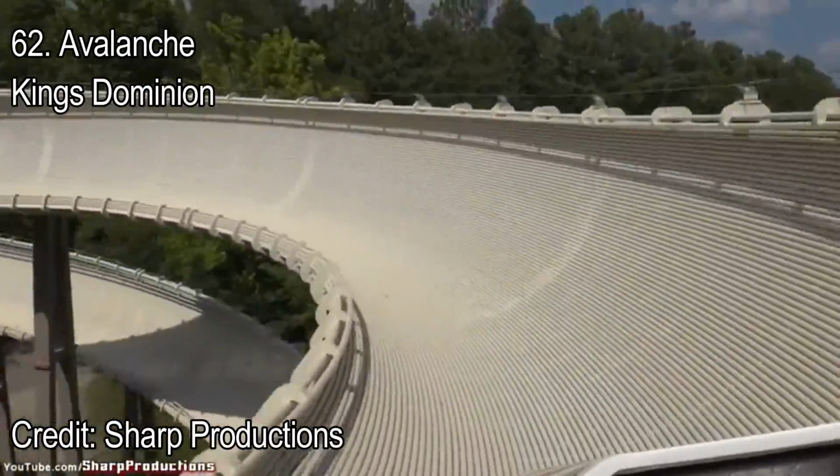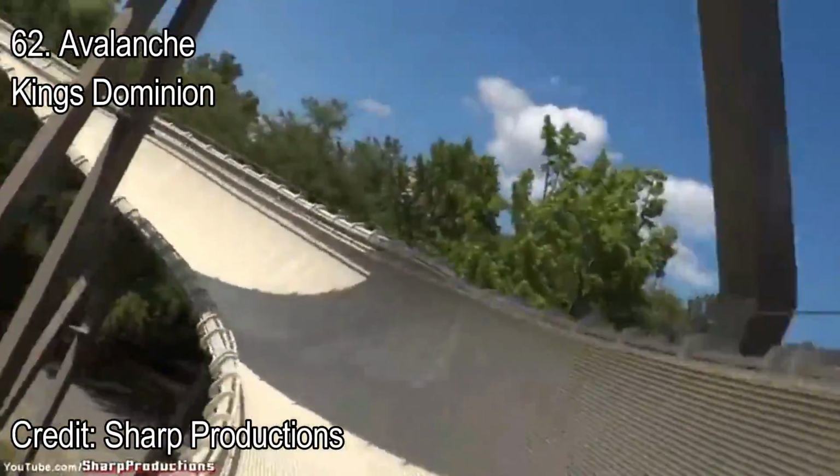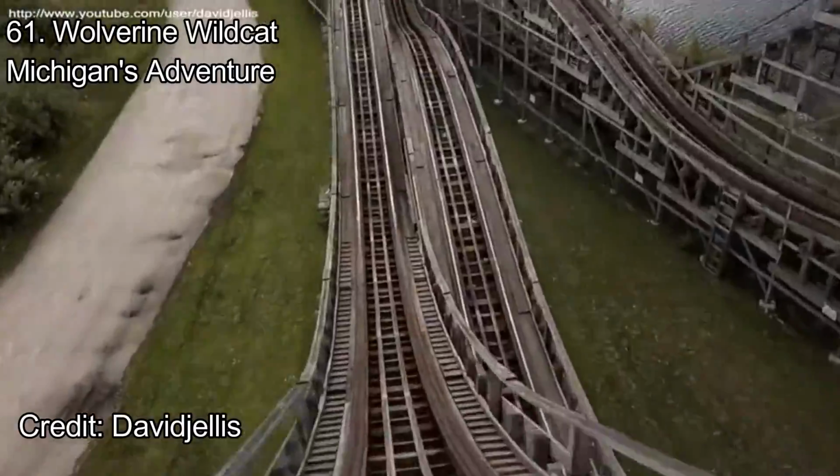62. Avalanche. This bobsled is often considered one of the better ones. It's a fun experience that may cause a bit of pain, but overall it has some good Gs and it's very enjoyable.